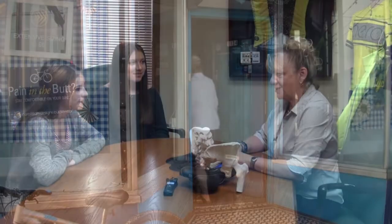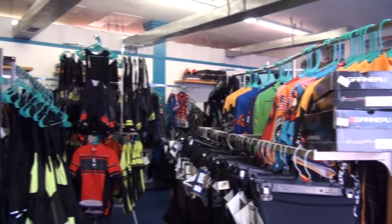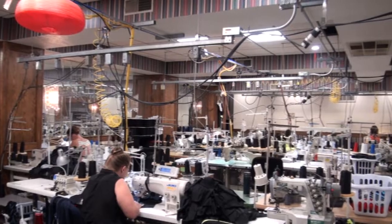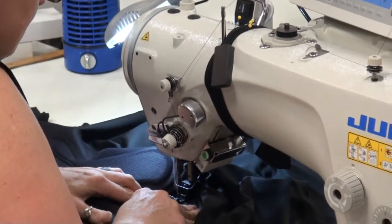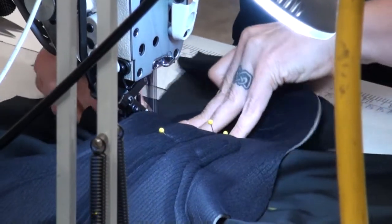My name is Kathy Rogers and I am the president of Aerotech Designs, and we manufacture clothing for bicycle riders. Our factory is all about solving a problem. When you ride your bike, you get really sore. What we choose to do is to control the quality and make a really excellent product that serves the needs of our customers. And our goal is to help our customers ride longer and feel stronger.